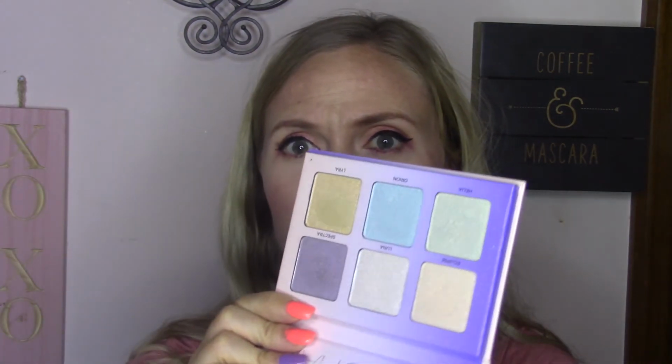And this one I got from Anastasia, the 6-pan Aurora Glow Kit. It's on sale at Ulta for under $20, I think. So, don't need that. Then I just have one more thing that I need in my life, and it's sold out and retired. Can I get it still?